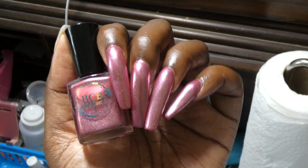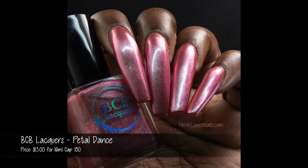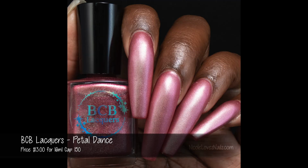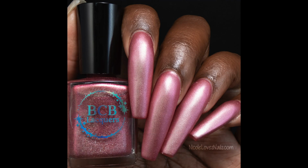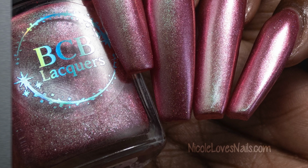This has an almost metallic look to it, by the way. And I was kind of seeing a hint of blue at extreme angles, but it wasn't the dominant color shift. Nothing in here dried down textured or will be overly difficult to remove.